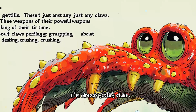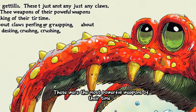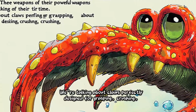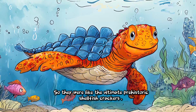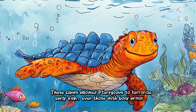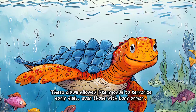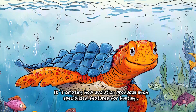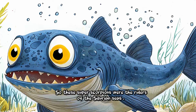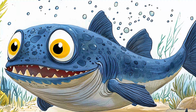Claws. I'm already getting chills. These weren't just any claws, these were the most powerful weapons of their time. We're talking about claws perfectly designed for grasping, crushing, and tearing prey. So they were like the ultimate prehistoric shellfish crackers. Something like that. These claws allowed Pterygotus to terrorize early fish, even those with bony armor. It's amazing how evolution produces such specialized features for hunting. So these super scorpions were the rulers of the Silurian seas.